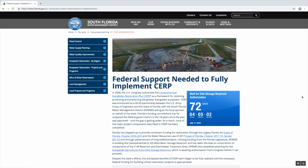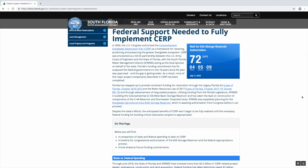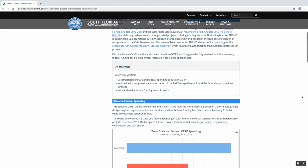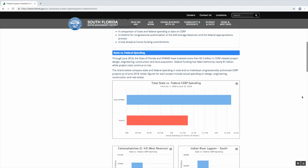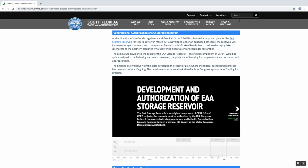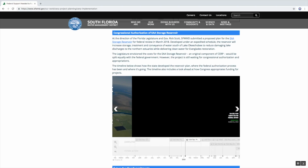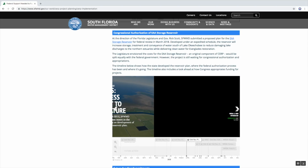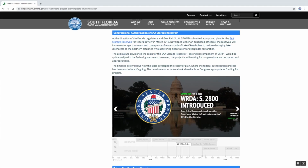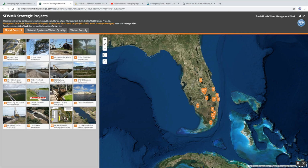There's a link to the Restoration and Cost-Sharing Tracking website, which gives you detailed information on how much the state and federal governments have invested in critical components of the Comprehensive Everglades Restoration Plan to restore Florida's Everglades. This website also gives you an in-depth timeline tracking the process for congressional authorization and funding of the proposed Everglades Agricultural Area Storage Reservoir. There's a link to the district's Strategic Projects interactive map.